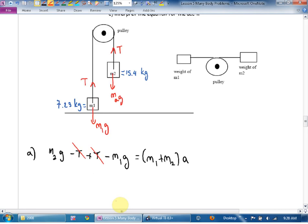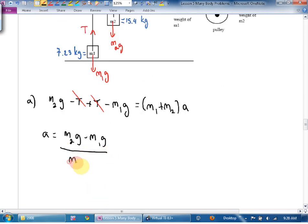Let's see if we can, without rewriting this, get the A by itself. Let's go straight to the final equation. I think A is going to be M2G minus M1G, all divided by M1 plus M2. You think about how complicated a system this is, but we actually get a pretty clean looking equation. It's not really plug and chug; you're going to have to use brackets. This is why I like this tug of war approach, winner minus loser. Because we have stuff moving up and down in this question, letting up always be positive and down always be negative would give us yucky math.